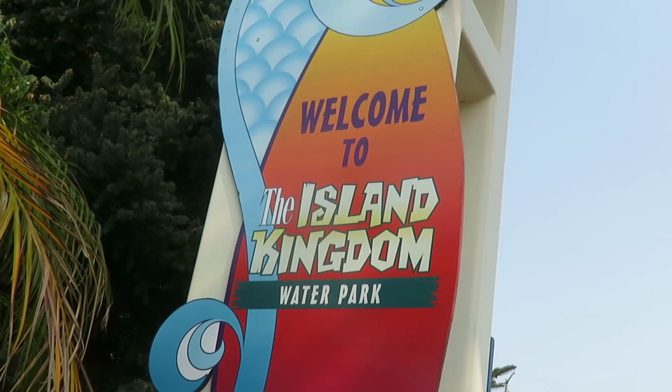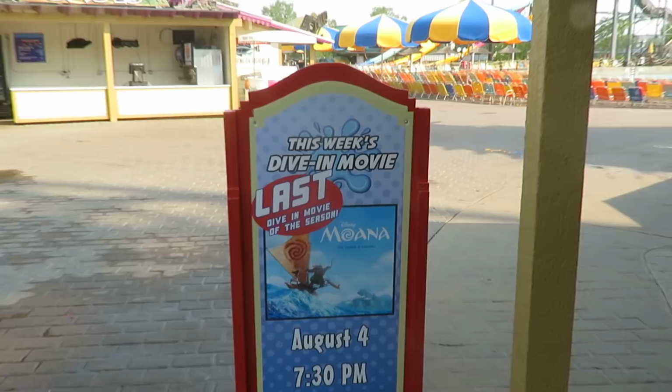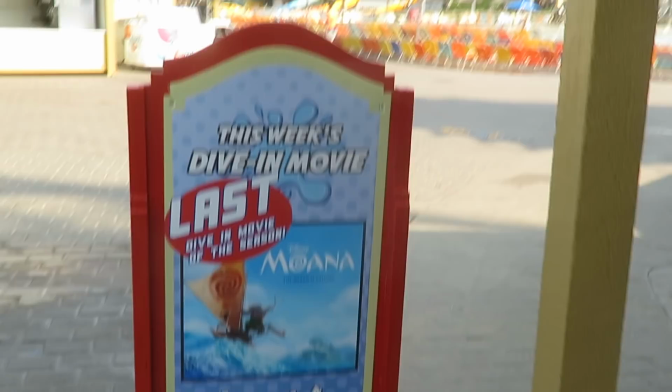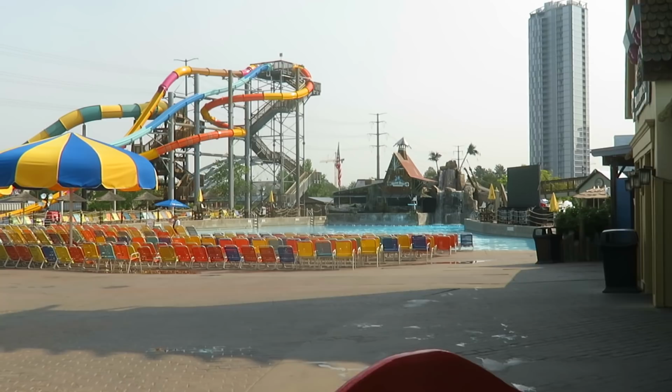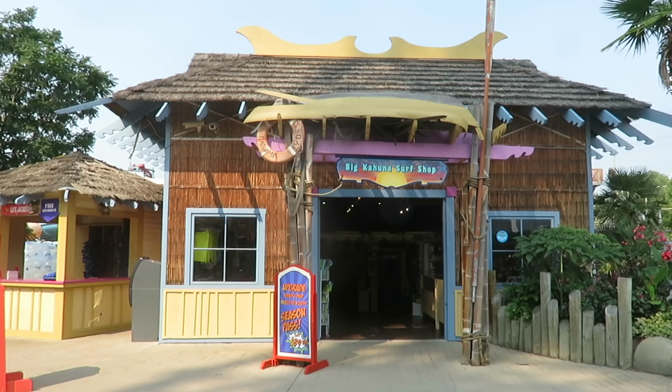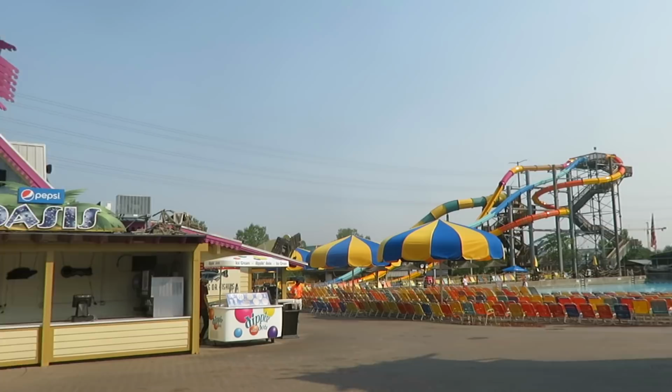So we are now walking into the Island Kingdom Water Park. They do have a dive-in movie tonight. It is Moana. So as you guys can see, I believe it's the last dive-in movie of the season, and they'll usually have a TV screen set up right here, so they have it set up, and then you can go into the wave pool at night. As soon as you enter through the water park, you have a gift shop, and then we have a few restaurants, got a Dippin' Dots, and then all of the lounge chairs, and of course, the water attractions. So the Mega Wedgie slides are right here.